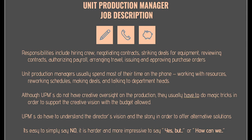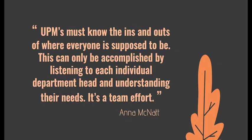So although UPMs don't necessarily have creative oversight on the production, they usually do have to jump through hoops and do magic tricks in order to support the creative vision with the budget that they are given. UPMs do have to understand the director's vision and the story in order to offer alternative solutions. It's really easy to simply say, no, we can't do that, that's not in the budget. But it's way more impressive to say, yeah, we can do that, but what if we use this type of car instead of a semi truck or something like that. Always say, okay, well, how can we pull that off with the type of budget that we have? That's a lot more impressive to producers and directors, and you will more likely be hired onto their next shoot.